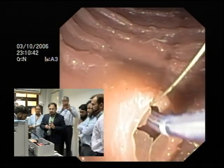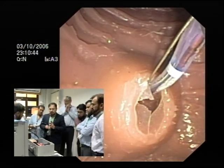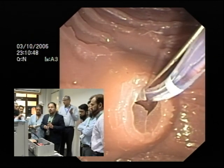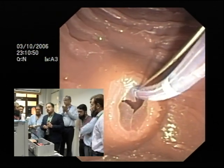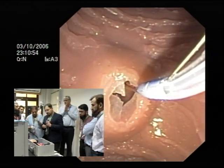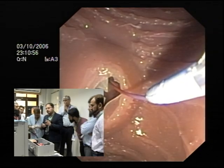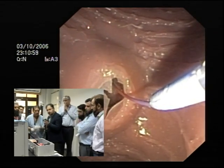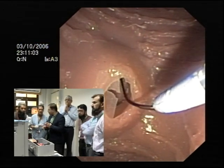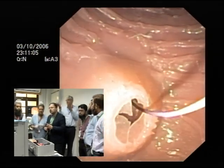If you've tried using the cannula or ampulla and you're not successful, what options do you have? Okay, you have one, which is using a wire, and we'll tell you how you use the wire in a second. That's wire guided.